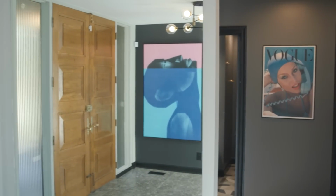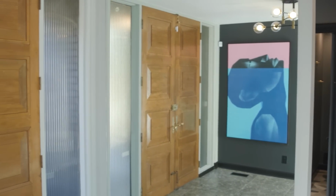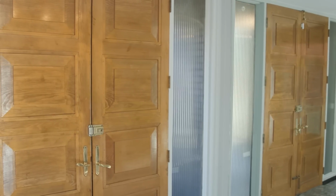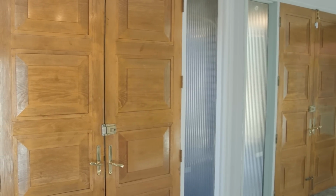So welcome to my foyer. I'm so glad to have you into my personal residence. The first thing that struck me with this home was the double doors. I have dreamed of double doors my entire life. The catch is you never open both of them. You only open one at a time. So you don't actually get to use them all the time, but I love having them.